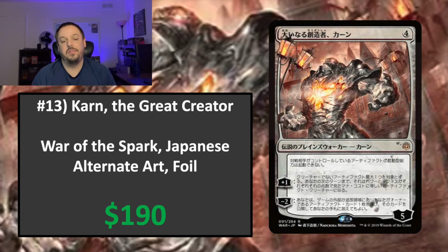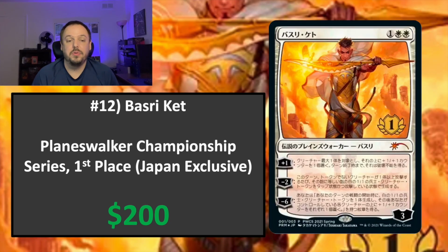This card is very difficult to pull, and it does have some gameplay iconic value too, just because it does get played a lot, and so a lot of people know what this card is, and it's definitely coveted by collectors. At number 12, we have Basri Ket, Planeswalker Championship Series, first place, $200.